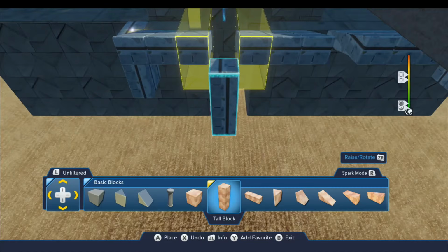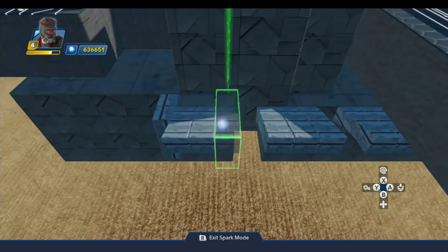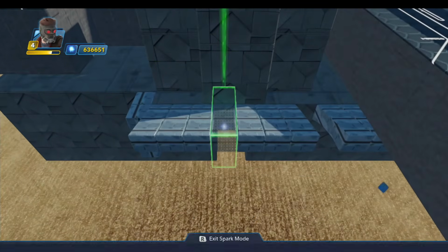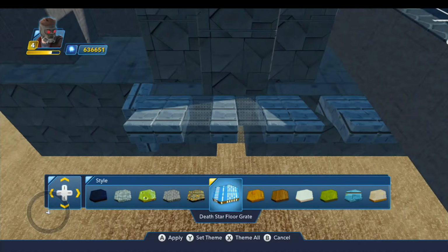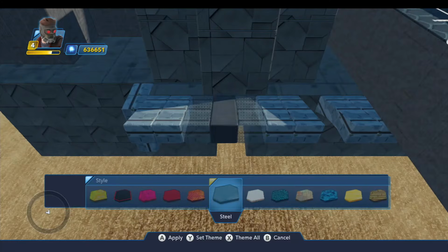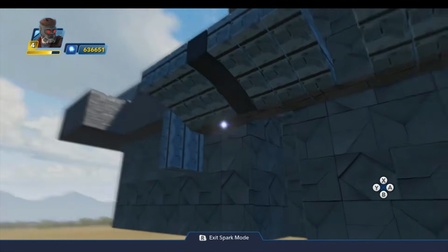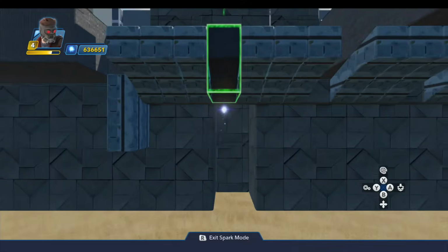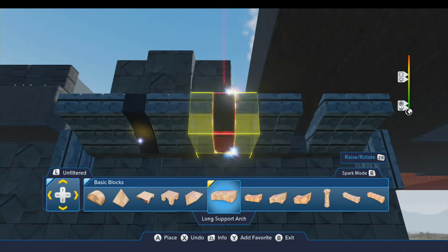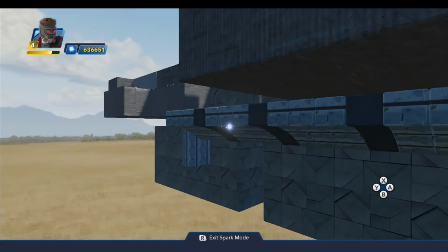And then, let's see, what would be the best thing to do? Let's go back and pick up our arch beam here. And we're going to change the theme on this. If you scroll over to the left, we're looking for the steel theme. If you remember in the screenshot, it looked like there were some tracks that went along the ceiling for cranes and things. So that's what we're doing here, is kind of simulating that. And it breaks up the ceiling a little bit and adds some visual interest, which I think is very helpful. So that looks good.